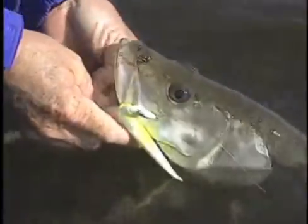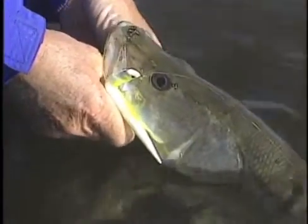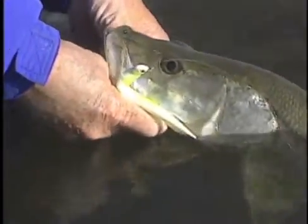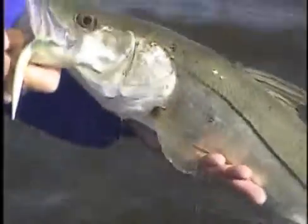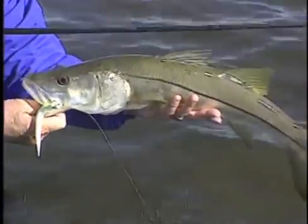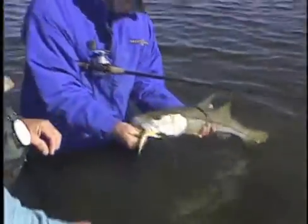Don't hurt the fish by sticking your pliers down the fish's throat or gills. If the fish is hook deep, just cut the line as close to the hook as possible and let the fish go. If you do have to take the fish out of the water, pick him up and hold him horizontally so that you won't damage his internal organs.